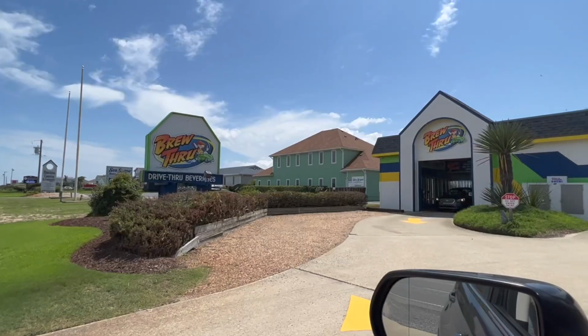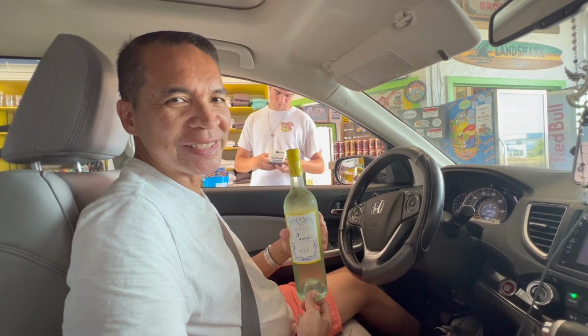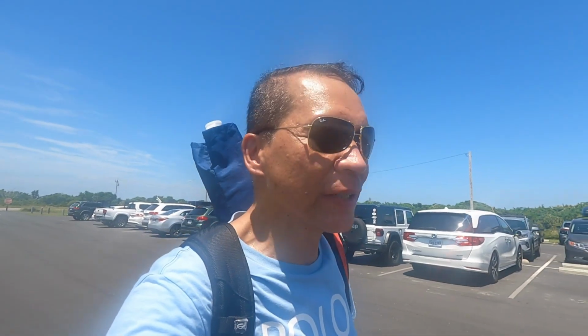Here in the Outer Banks, you can drink legally in the sand. Don't you worry, we're not gonna open this while driving. We're now here at the Lifeguarded Beach, Dr. Beach, #1 beach in America for 2022.